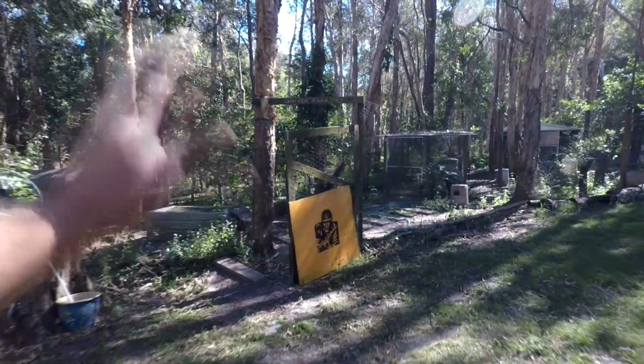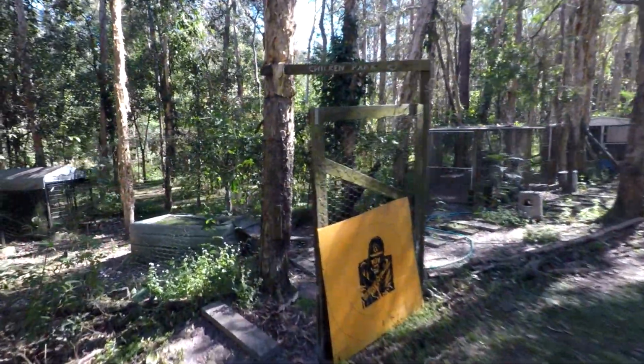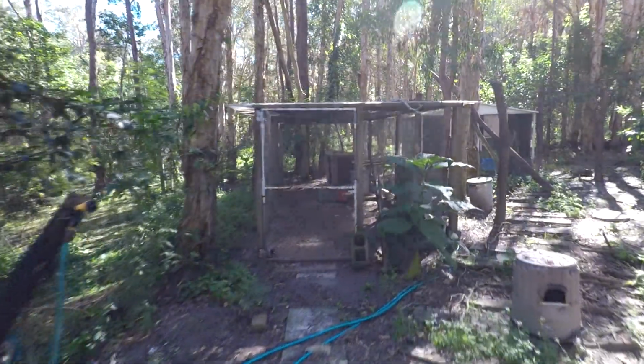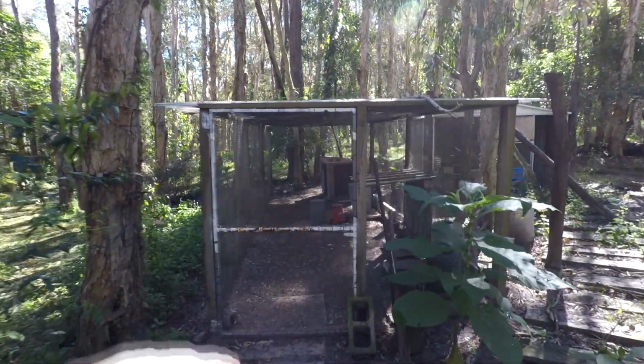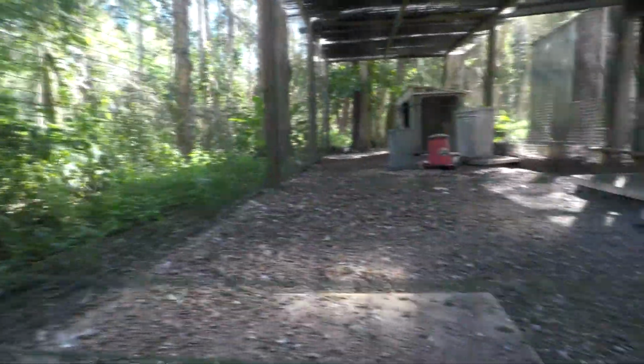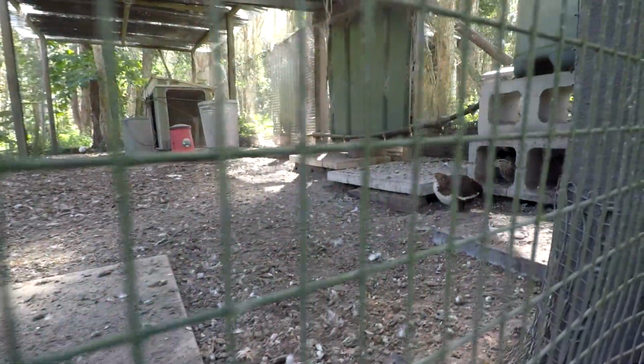But even inside here has just turned to crap really. Obviously we've still got our quail. They never got taken because of that pen here, but I've got to clean all the rubbish off the roof and all that. But yeah, the quail are still fine. I'm still happy with the cage.